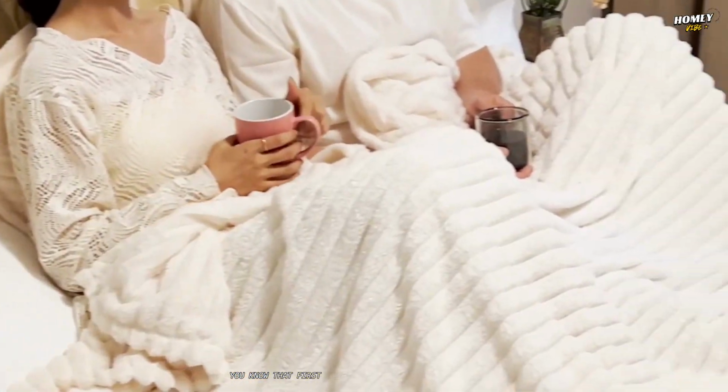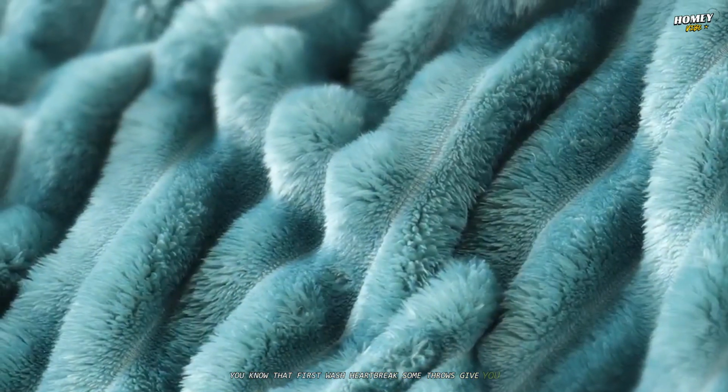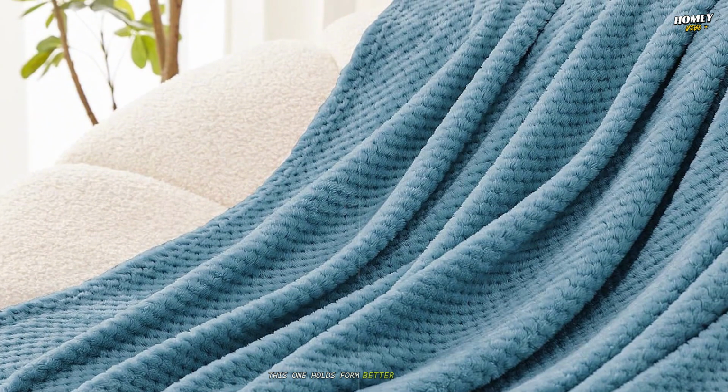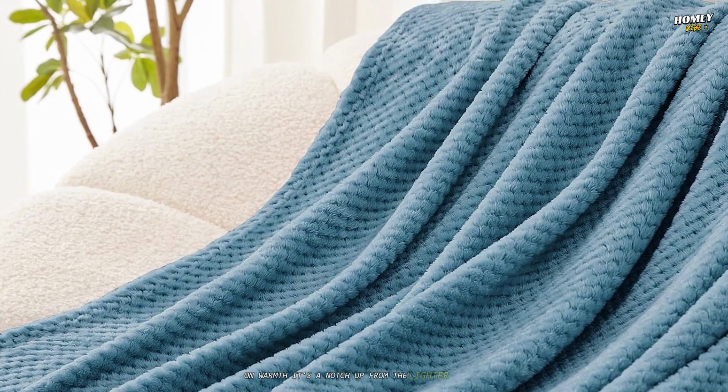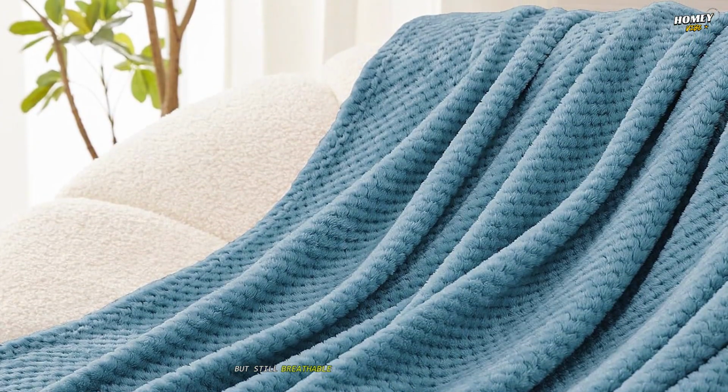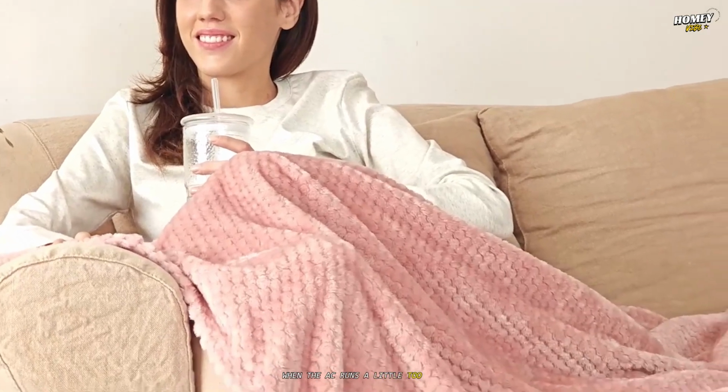You know that first wash heartbreak some throws give you? This one holds form better than expected. On warmth, it's a notch up from the lighter fleeces, but still breathable. It's the kind of throw you reach for when the AC runs a little too cold or when you want a power nap under something cozy and wake up feeling normal.